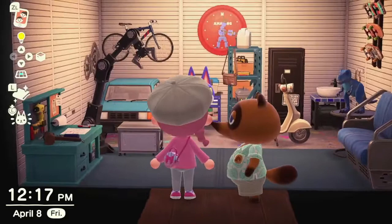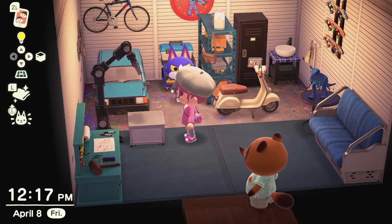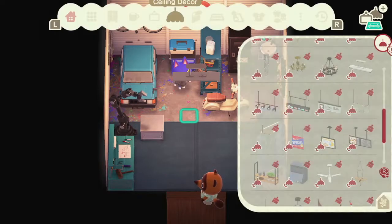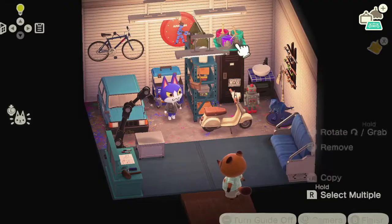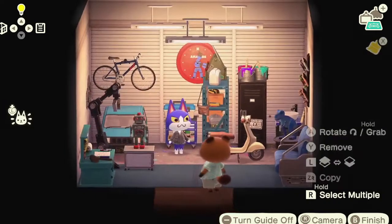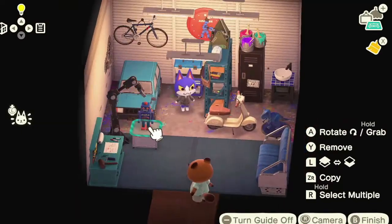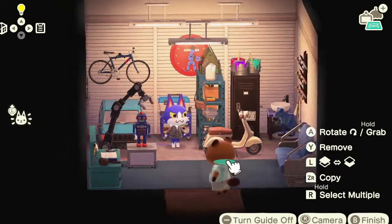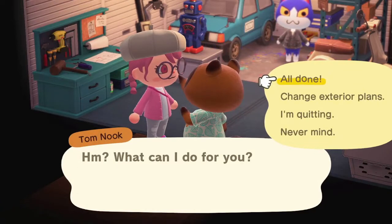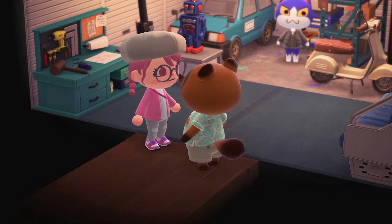Okay, the final touch is I'm going to turn on that robot arm, to show like it's working on something. And I'm going to put a tin robot on top of it, like it looks like it's making the robot. By putting down that tin robot, I am done decorating Tom's house. So I'm going to talk to Tom Nook a little bit, and I will come back tomorrow, fast forward to tomorrow, to see Tom in his house.